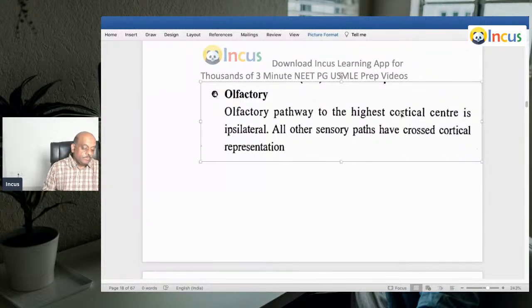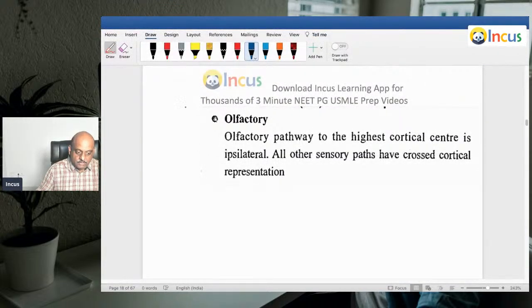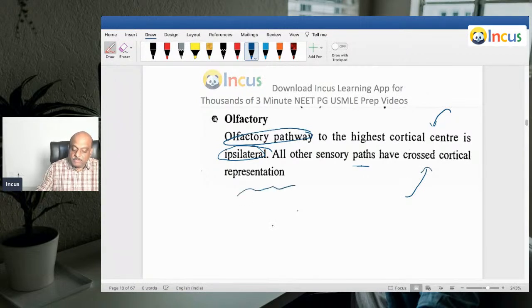Olfactory pathway. What is one single point you want to remember, Doctor, when it comes to the olfactory pathway? It is the highest cortical center is ipsilateral, whereas all other sensory pathways have a crossed cortical representation. That means the right side facial nerve will have a representation on the left side cortex, whereas the olfactory pathway's highest cortical center is ipsilateral. That is what you have to fundamentally remember.